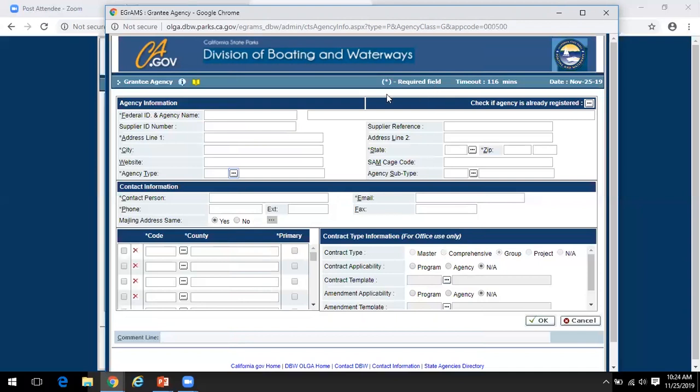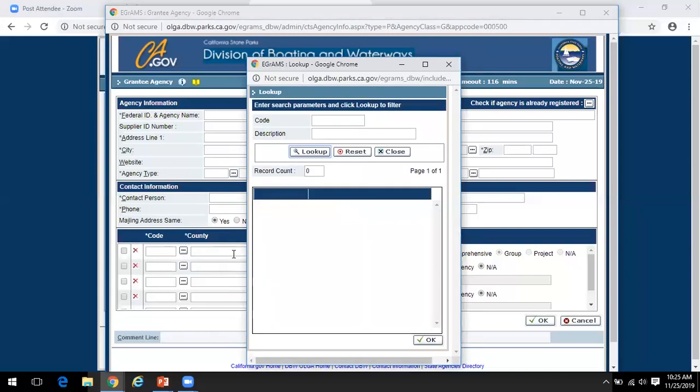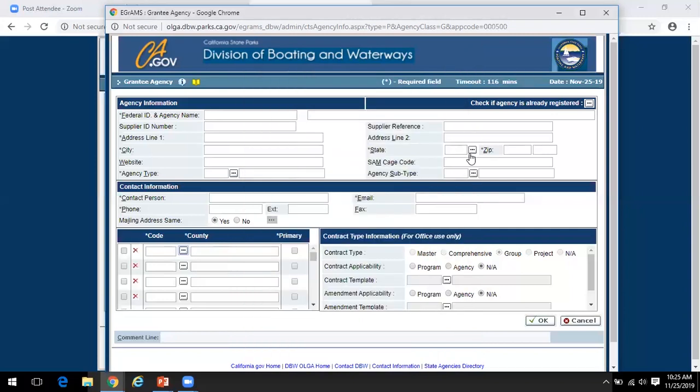Okay, we're going to go on and let you know it is also important in Olga to complete each section from top to bottom. There are fields in Olga that have restrictions and will not allow you to enter data in them if a prior required field is still unpopulated. We're going to show you an example here. If you have left the state field blank and you go down and skip to the county section, you will not have any information when you click the county box. The reason is Olga does not populate anything here until you've entered your state.